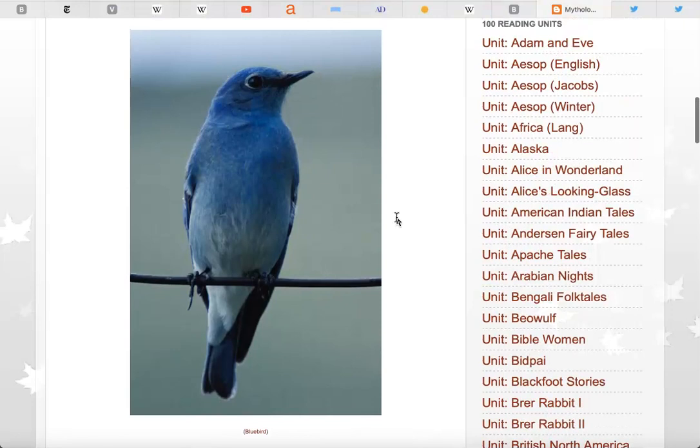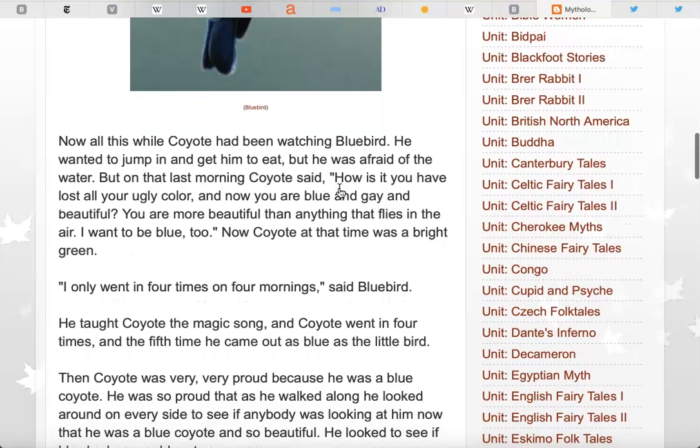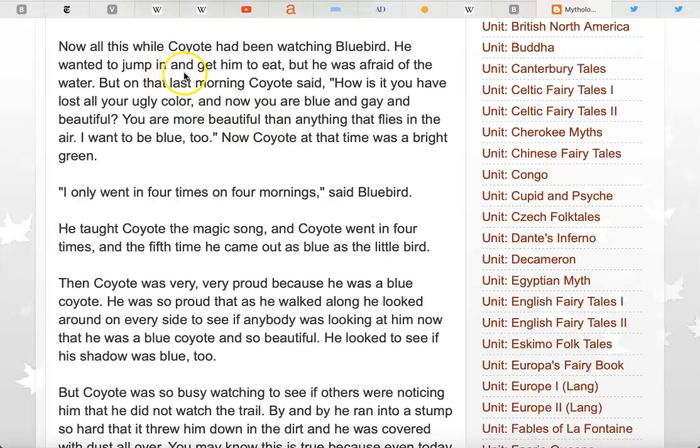Now, doesn't this picture look very similar to Hunter's painting, except we can see the bird's face here. Moving on. Now, all this while Coyote had been watching Bluebird. He wanted to jump in and get him to eat, but he was afraid of the water. But on the last morning, Coyote said, "How is it you have lost all your ugly color, and now you are blue and gay and beautiful? You are more beautiful than anything that flies in the air. I want to be blue, too."